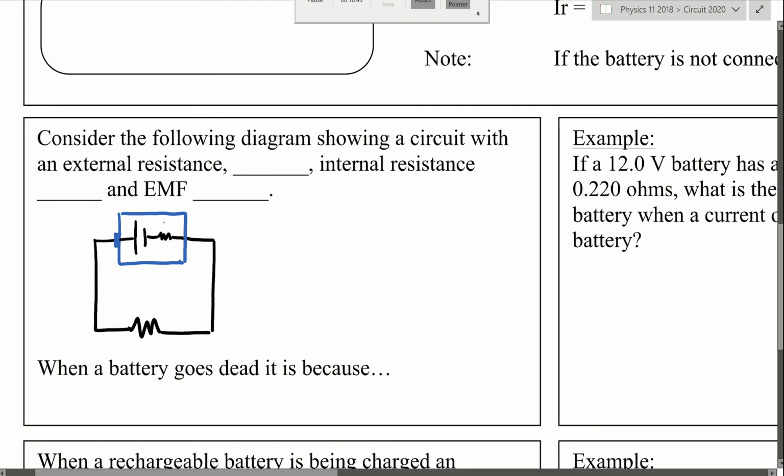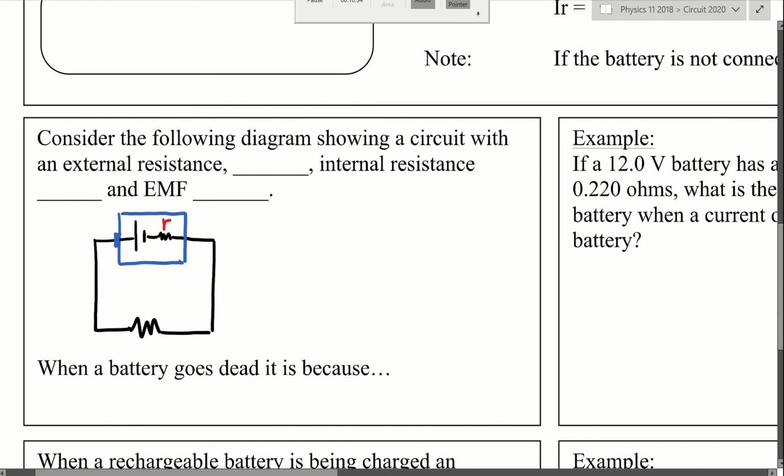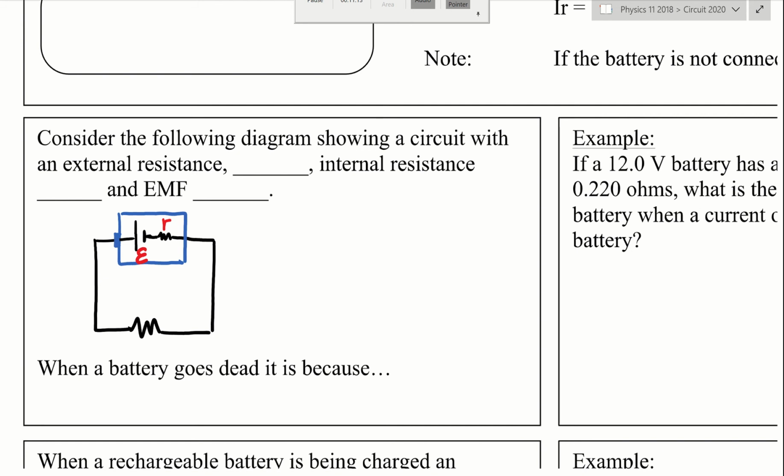So where's the internal resistor? Right here. It's not like they actually put a resistor inside. I have to stress that very, very carefully. No one does that on purpose. The internal resistance is there because the battery is made of materials. Any material has internal resistance. Now, where's the EMF and where's the actual voltage? The EMF is the voltage you would get if there were no internal resistance, which is impossible.